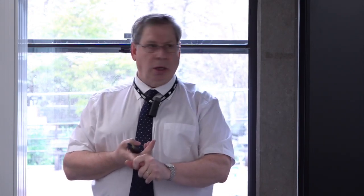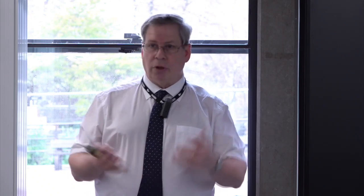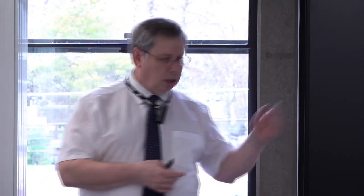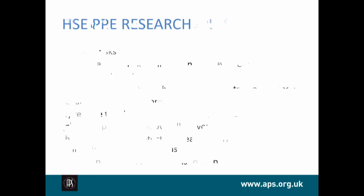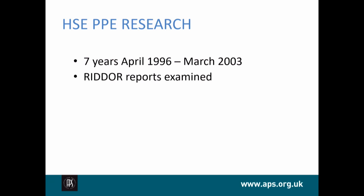They've got to remember to bring a harness. They've got to be trained in the use of the harness. The harness has got to be inspected and up to date. They've got to be bothered to put the harness on. They've got to put it on correctly. And when they actually get up on the roof, they've got to be bothered to clip on. So lots of fallibility in the individual protective measures, and that's why it has less priority over the collective protective measures. And the HSC did some research into PPE.